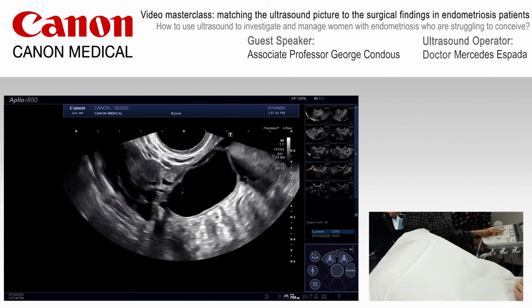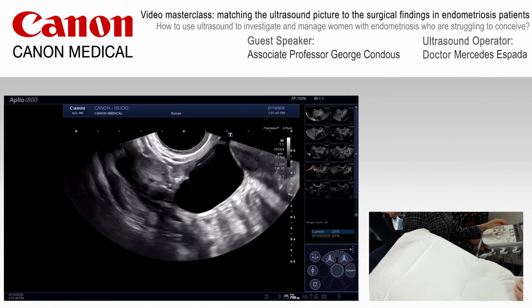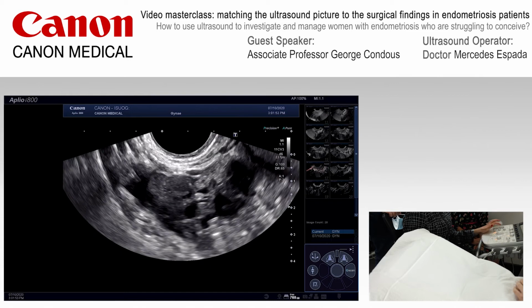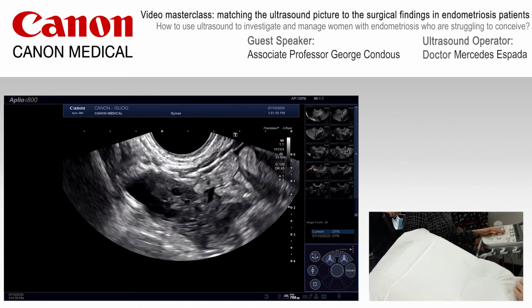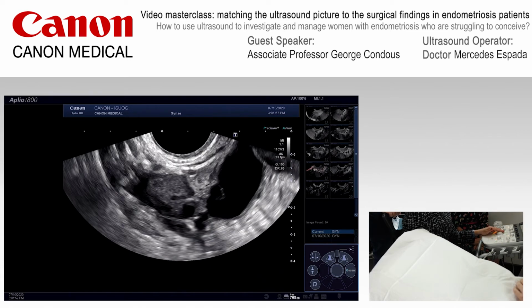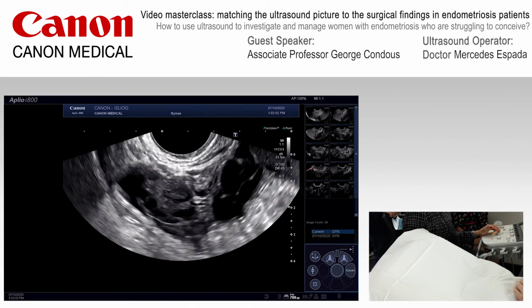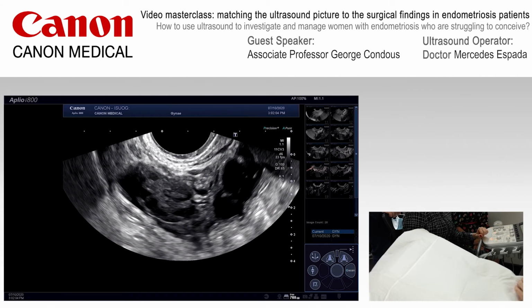And again, we've brought the colour on just to ensure that there's no obvious blood vessel there, which indeed there's not. And the bright whiteness or that pleomorphic reaction that you can see around the nodule, that is part of that fibrotic reaction that you see in response to the endometriosis. So we know that there's going to be a thickened uterosacral ligament.